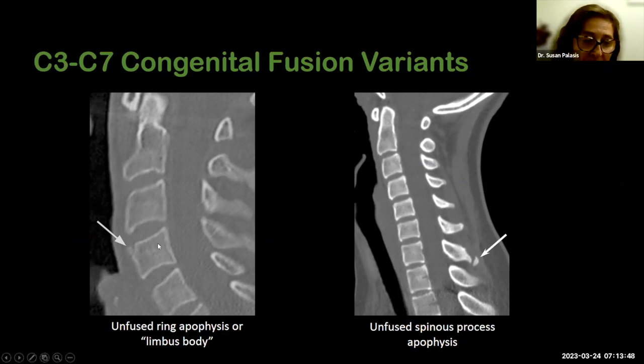So this is an example of an unfused ring apophysis, which is a limbus body, and we can recognize it as such. You can see how well corticated it is. I'll go through some other additional findings that could point us in the setting of maybe this is traumatic or not. But this is something that we can see as a normal variant. So just keep that in mind. Same thing with the spinous process. This is an unfused apophysis of the spinous process. This is a normal variant. This is not like a clay shoveler's fracture, okay?